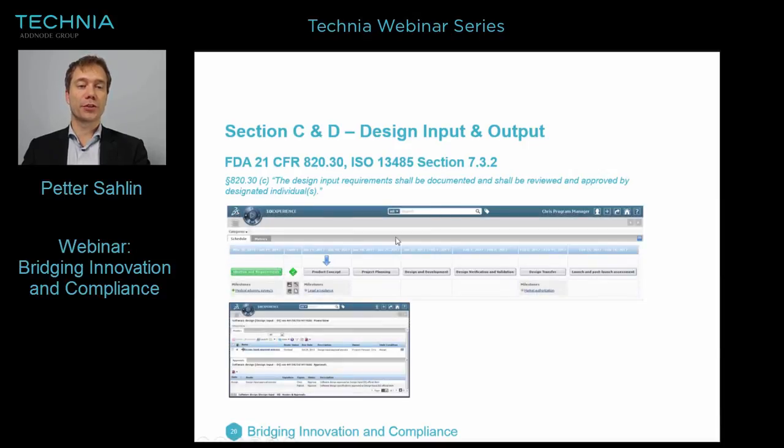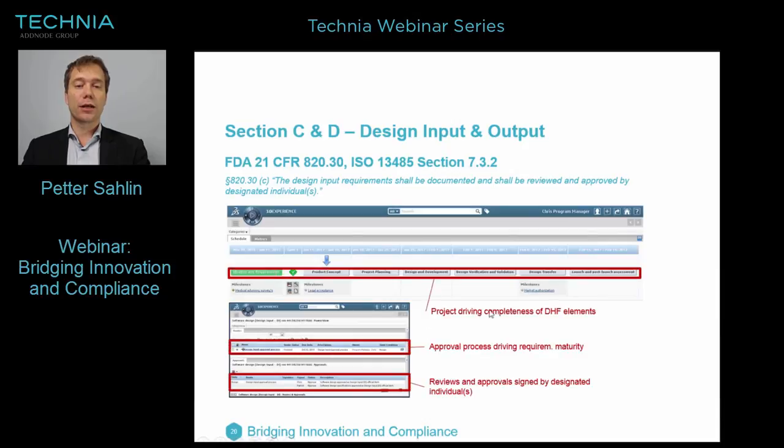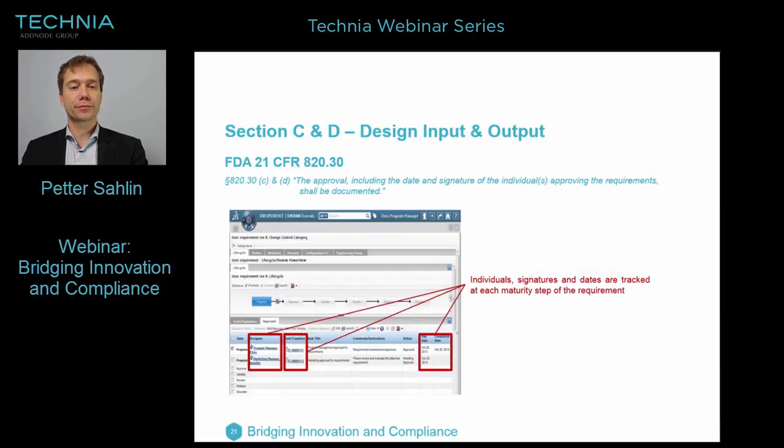And in this way it continues. If we look at the view we had before in the stage gate, in every gate we see what the deliverables are and the status of the project in delivering the completeness of the DHF elements. At any point in time we can see what the approval status is, who reviewed the approvals, who the person behind that approval was, and what the statement was. So it gives us very good visibility and traceability in ongoing projects, which means we're audit ready already when we are executing the project. And we have that with us all through the life cycle of a product, all through our stage gate project.